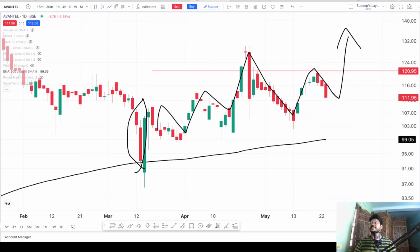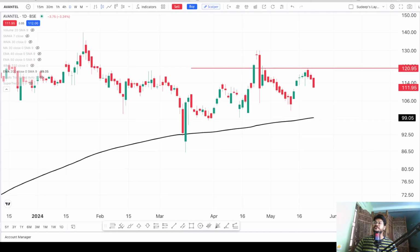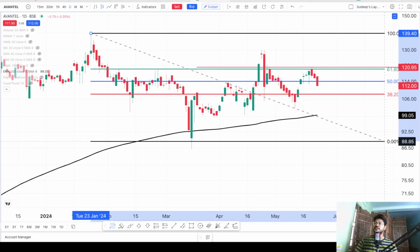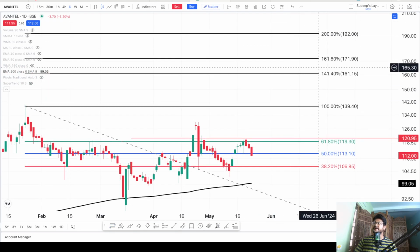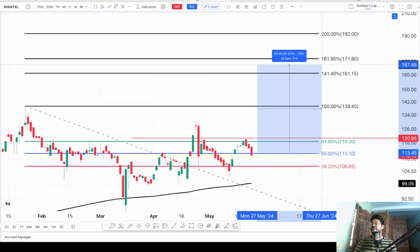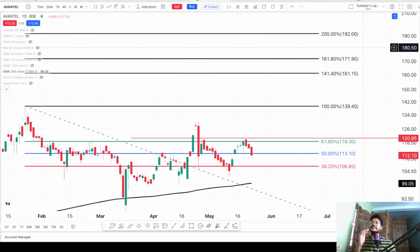So keep this stock in your watch list and make an entry when it breaks the 120 level. Now the question is, if you make an entry here, what will be your profit taking target? Let me give some profit taking targets for the swing traders. The first target will be the middle part of 161 and 141%, that is 165 you can say, and the second target will be 192, you can take it as 200. If I measure the returns, if you exit here it will be around 45%, and here it will be around 70%. So very good return. You can sell half at 165 and half at 200.